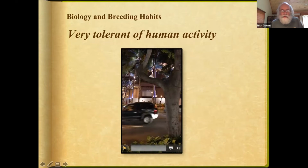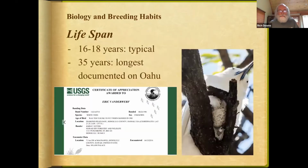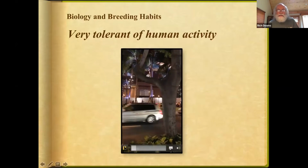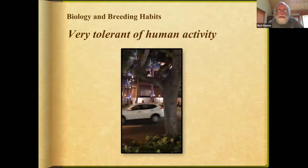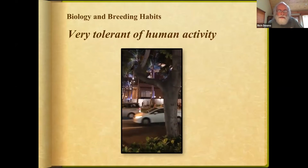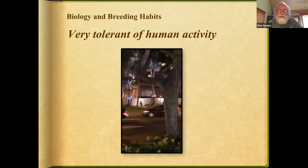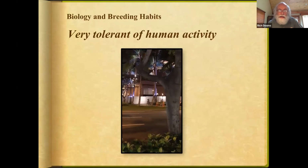And the street where this tree is located, it's in the heart of Waikiki on the busiest street in Waikiki. Pretty much all day and most of the night, there's a steady stream of cars on the street on one side of that tree, and a steady stream of pedestrians on the sidewalk on the other side. As you can see, that adult is sitting there attending its chick, completely unperturbed by all the human activity going on around it.